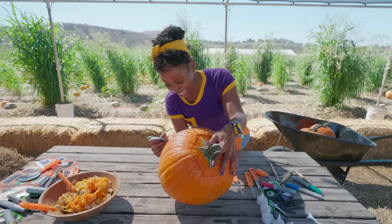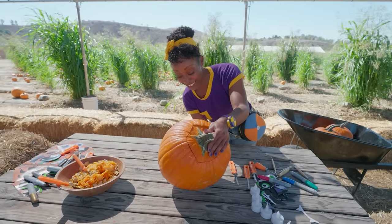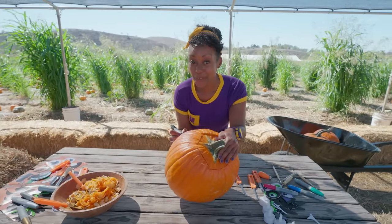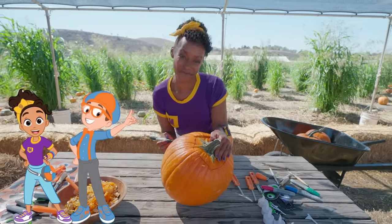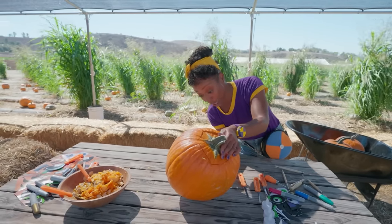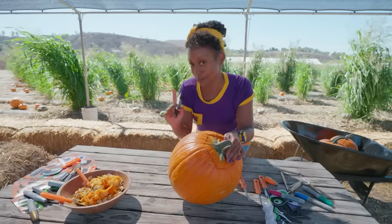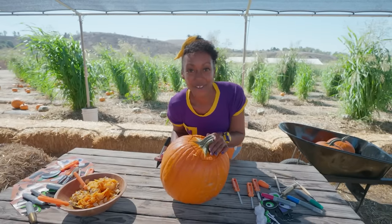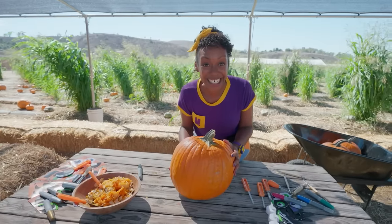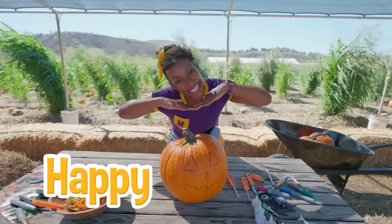Hey, I got it. Let's play a game. Can you guess what kind of face the jack-o'-lantern is making? I'll give you some hints. It's the kind of face you make when you're having a good old time with your best friend. Oh, it's also the face you make when you get to run outside and play. One more hint. It's the face you make when you get to eat a yummy treat like pumpkin pie. Do you know what it is? That's right! A happy face!